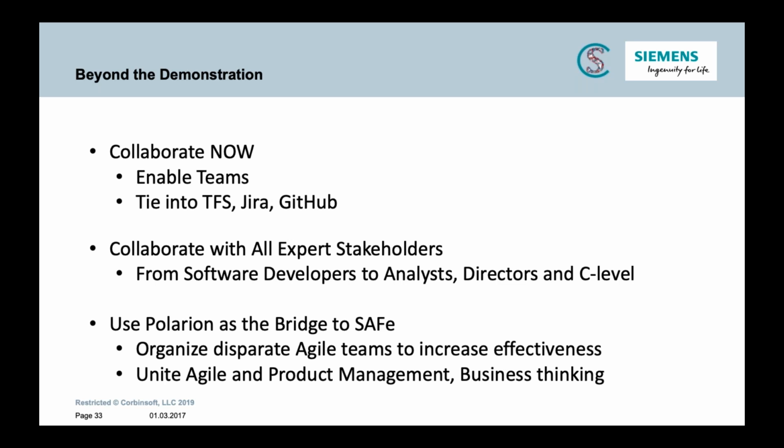So beyond this demonstration, what's possible? Well, you can start right now. I have a mode of operation in Polarion that I refer to as a day zero implementation. You can start with Polarion immediately, and you can build your documentation into waterfall projects, into sprint teams, even while you're adopting and insinuating SAFe into your planning and your use in Polarion. You could structure with Polarion a faster adaptation to a SAFe architecture.